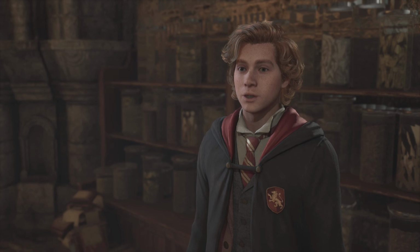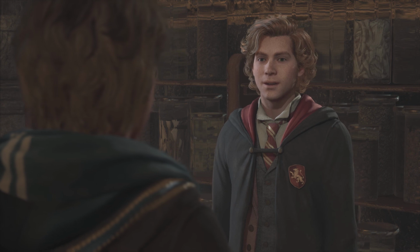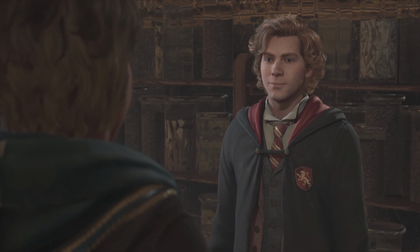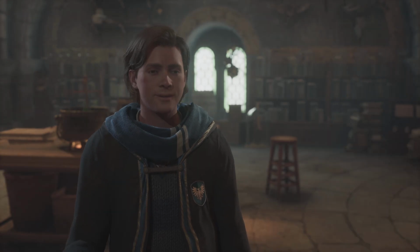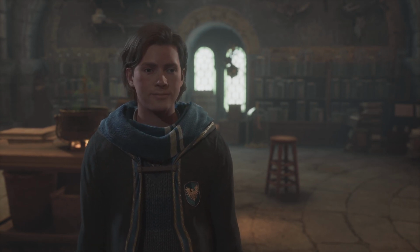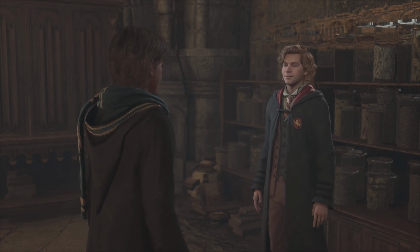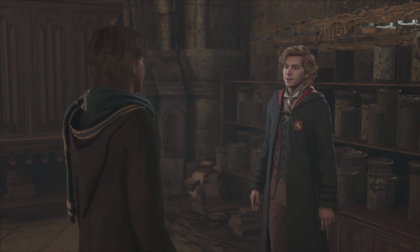Did I hear Professor Sharp say that you have permission to go into his office? He did say that. He wants me to get more ingredients to brew another potion. Brilliant! You, my friend, have been presented with an extraordinary opportunity. I'm Gareth, by the way. Gareth Weasley. Bit of a prodigy with potions, if I do say so myself. Pleasure to meet you. Wait, are you related to Professor Weasley? She's my aunt. Keeps too close an eye on me for comfort. Ugh. But she can't be everywhere.